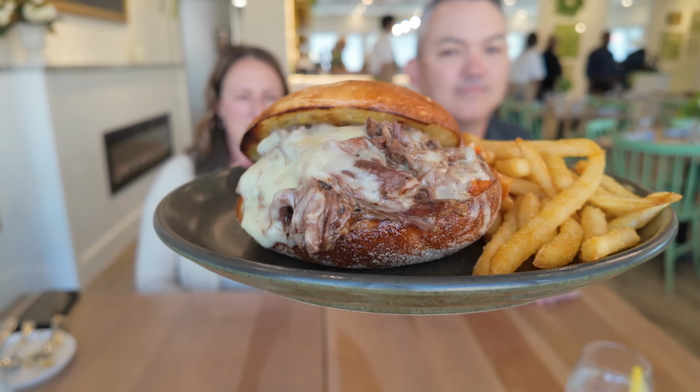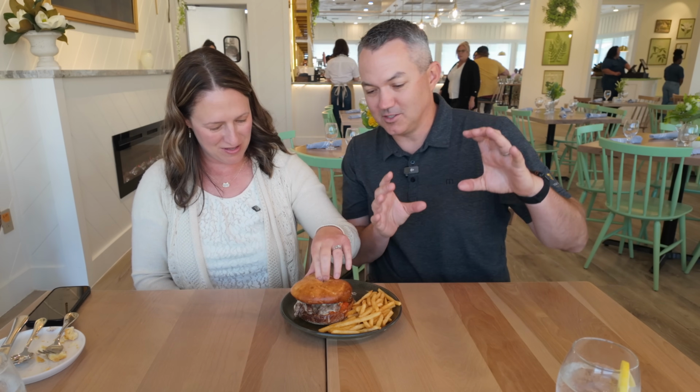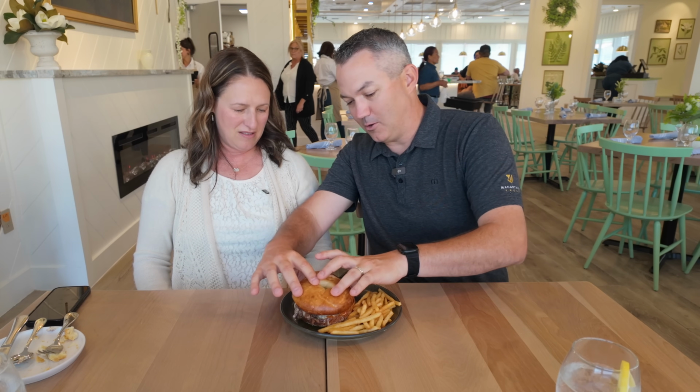It's going to be nice and soft. I don't know where to start though. Do we try to cut it, or you gotta assemble. Just go for it. Yeah, you just go for it. Go for a bite. Guy Fieri, big old bite.